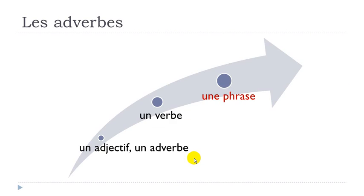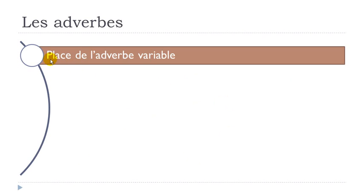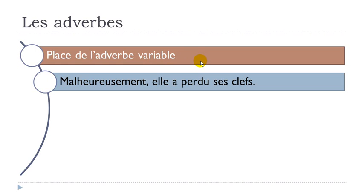All right? And now, let's see if you want to make a sentence. Because you will have to remember that in some cases, the place of the adverb can change. It is variable. Okay? So let's see. You've got an example here. Malheureusement means unfortunately. Malheureusement, elle a perdu ses clés. Perdre is to lose. Okay? Ses clés, her keys. And it's the passé composé form. Malheureusement, elle a perdu ses clés.